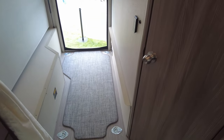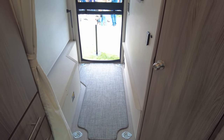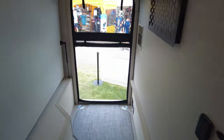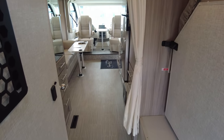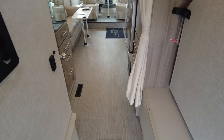So you take your bike out, put your awning out, put your bike under your awning, and then you've got all this space. If I stand at the back and view forwards, you'll see that is a party bus. Look at the space you've got in that. Proper dance floor.